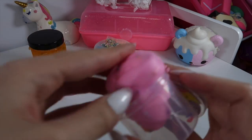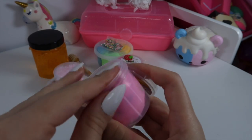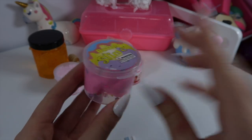So I'll give this slime, I'm gonna say a 2 out of 10. And that is a lot lower than I usually give slimes overall, but it's just not stretchy, and I feel like they could have made the slime a lot better with the sprinkles and stuff in here. It does smell amazing though.